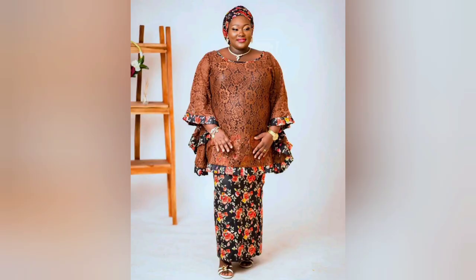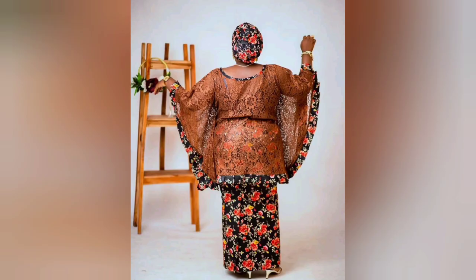is highly recommended. Guys, look at this two-piece. Look at this two-piece of Ankara and lace. For our mommies, rich auntie vibe, keeping it simple and classy. This is it, guys. Look at the back.